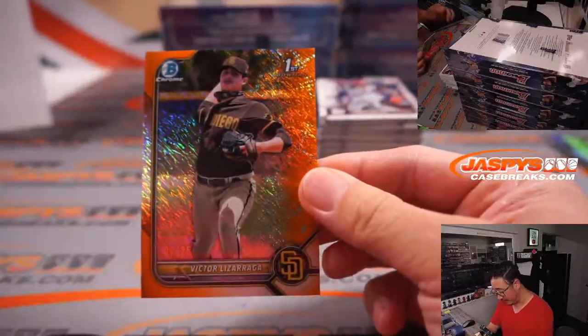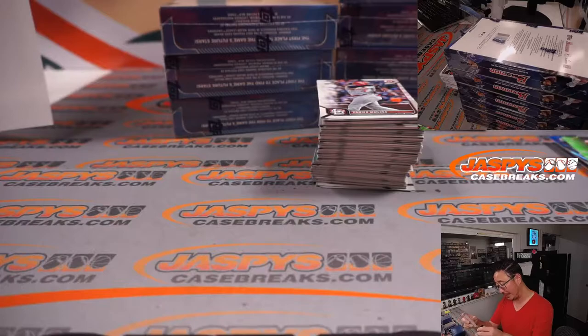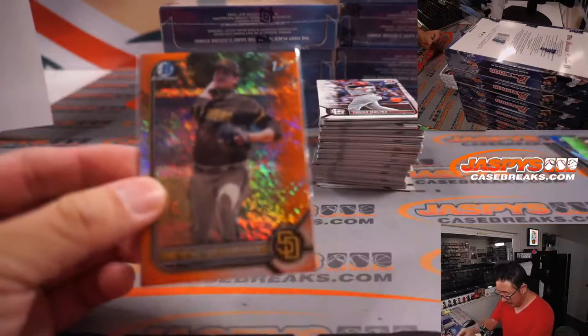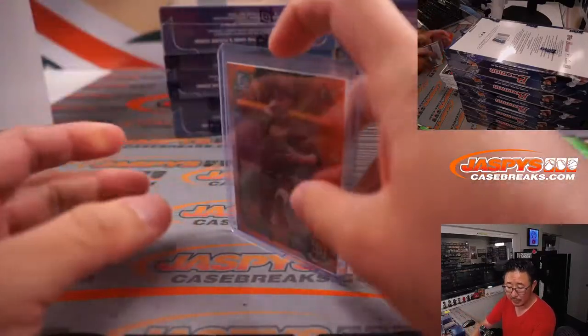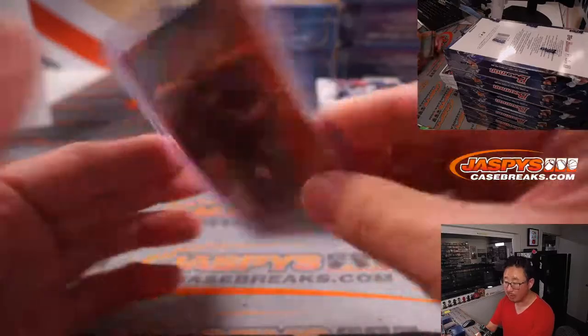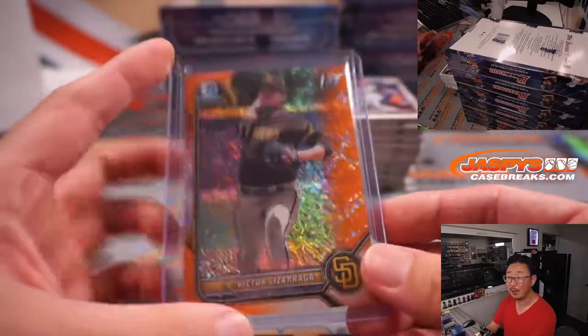There's Victor Lizarraga. Lizarraga, I think? Lizarraga. Orange Shimmer, 2/25. Nice low number there. Love the orange parallels. Mark Bissett with the number 10 Padres prospect, corner of Baseball America. Nice.